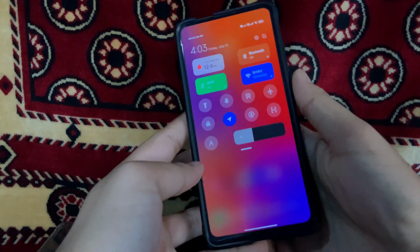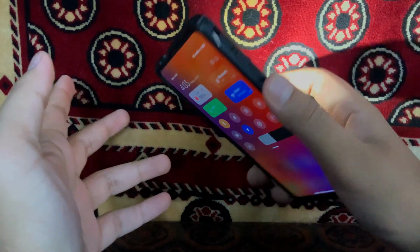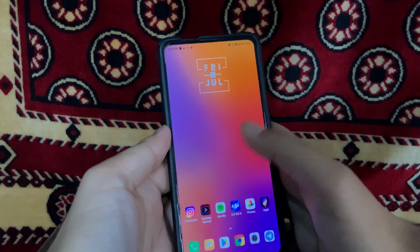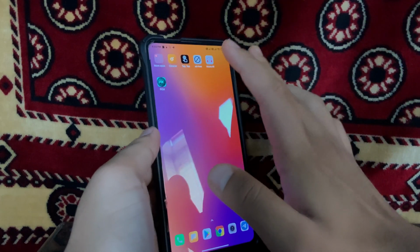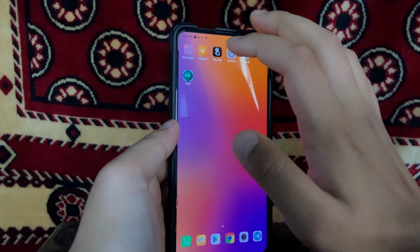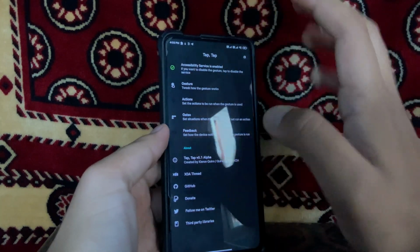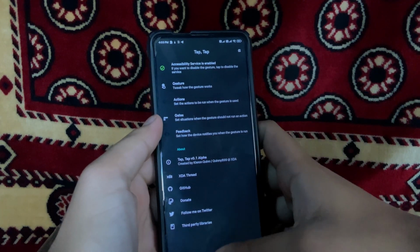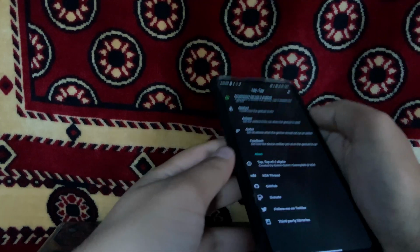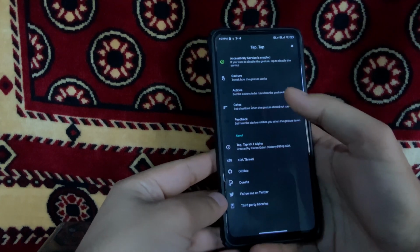But other than that, I have one really special feature, and this is it: double tap on the back to enable flashlight or whatever. And this is not because of this ROM. It's actually a feature from a third-party app, and some amazing person on Telegram told me about this. It's called TapTap. It's an app you can use on any ROM. Basically how it works is you have to give it accessibility permissions, and then you can change a few settings. In gesture, as you can see, the device model is Pixel 4 or whatever, but it doesn't matter, it still works for us.